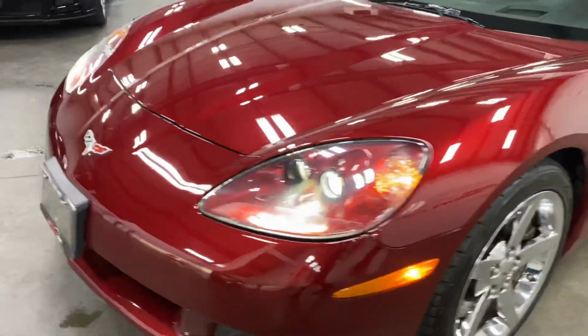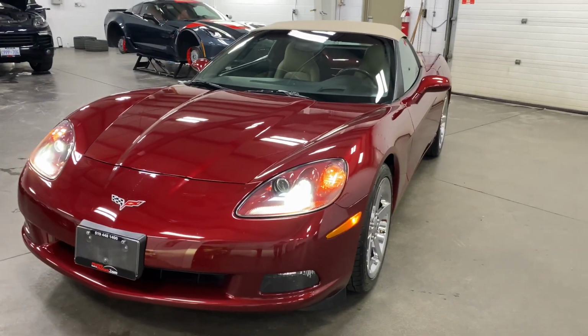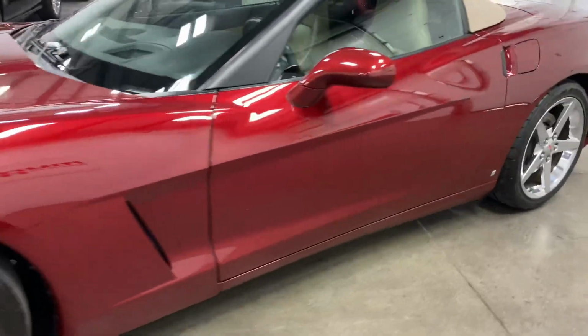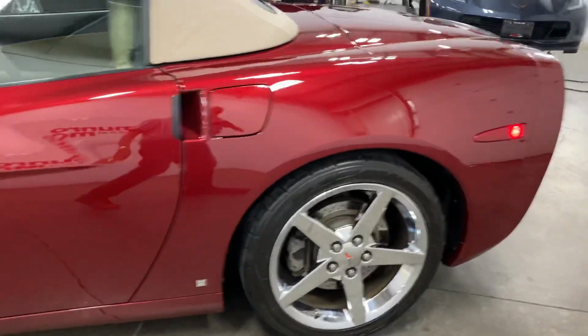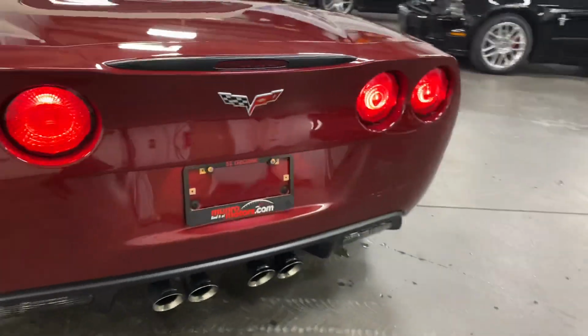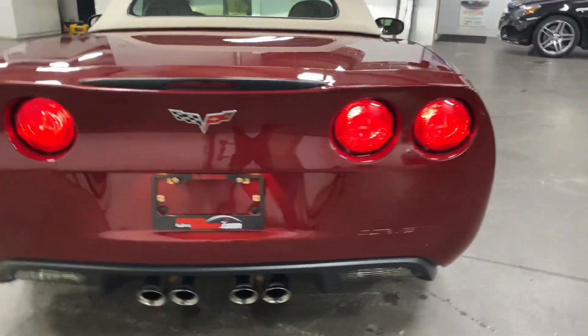So come on up here to the front again with the lights on. Looks fabulous. There's no crazing in the headlamps. They're clean, clear, no scratches, no dents, no issues. We have not yet polished the car. Once we polish it, it will be even brighter. Listen to that exhaust. What a great chug on that.